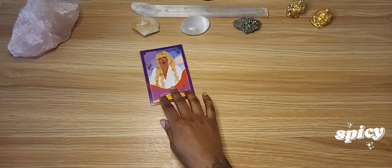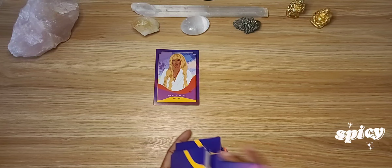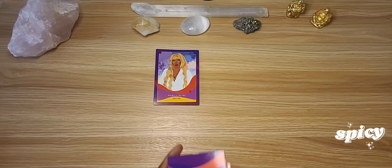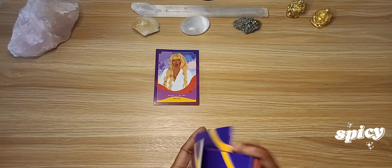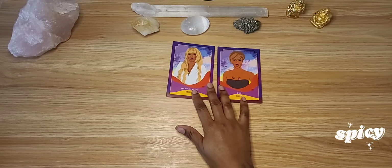Right, we have healing. Okay, that's major. We have healing. Ooh. I'm sorry, y'all. I accidentally bent one of my cards. Give me 1 second. I just need one more card. I just need one. I just need one. Spirit's like, oh, you need 5. All right, healing and change.